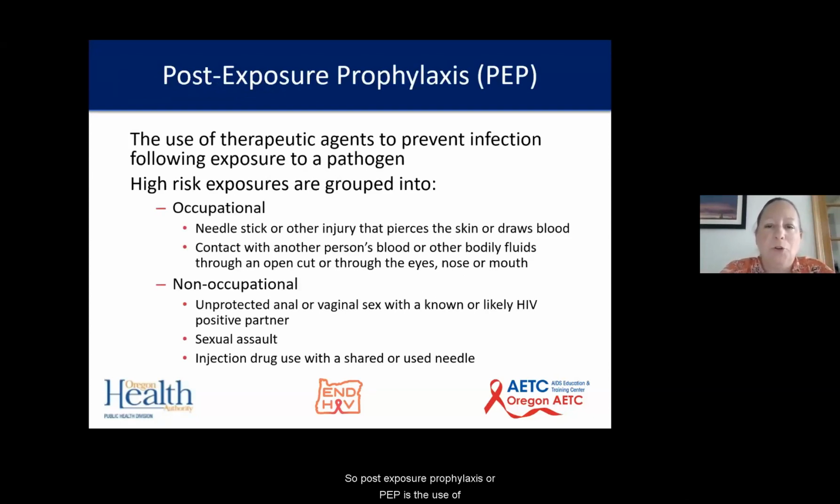So post-exposure prophylaxis, or PEP, is the use of therapeutic agents to prevent infection following exposure to a pathogen. High-risk exposures are grouped into either occupational or non-occupational. And this is what I'm going to focus on today.